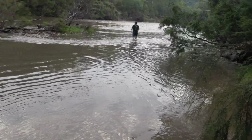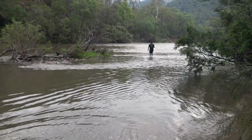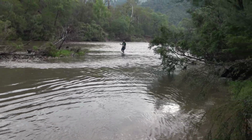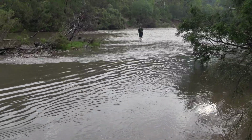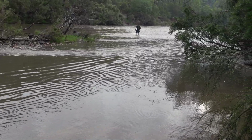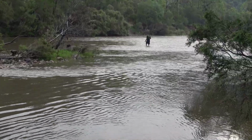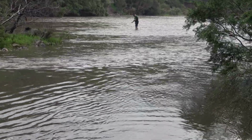Yeah, well, already that first bit's less deep than I was expecting. Is it not deep? This first bit here, knee deep. So the rest of it's fine. So yeah, look, you really couldn't tell just looking at it, but it's barely knee deep.